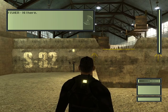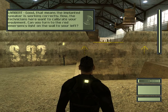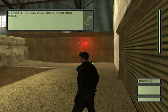Can you hear me clearly? Hi there. Good. That means the implanted speaker is working correctly. Now, the technicians here want to calibrate your equipment. Can you turn to the red emergency light on the wall to your left? Great. Now the one on your right.